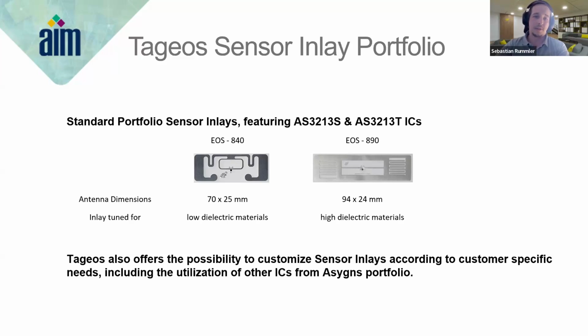They're available in 70 by 25 millimeters and 94 by 24 millimeters, but the form factor itself is not the most important in case of selection of the right inlay for your use case. The tuning of the inlay is the more important part, and the EOS 840 is more tuned towards low dielectric materials, like for example cardstock, and the EOS 890 is more tuned to materials with high dielectric constant, and that would be, for example, PTFE or PU.